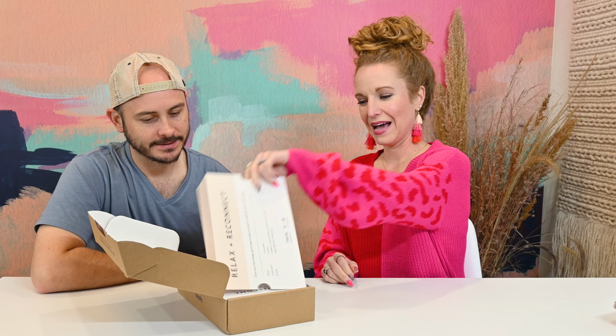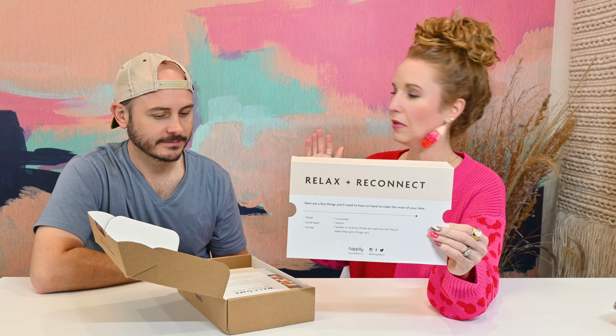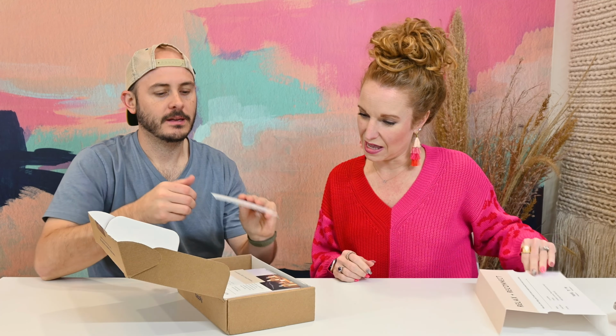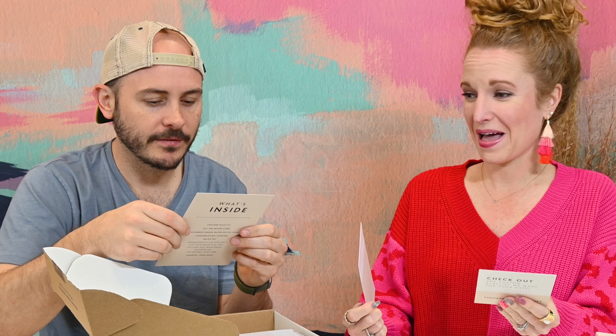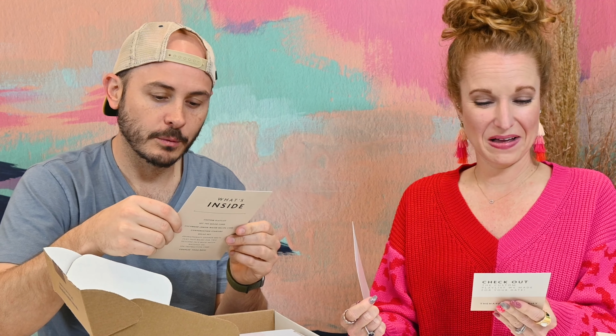Diving in, what is our last one? Ooh! Relax and reconnect. Look, the color scheme is completely different. This one says, welcome to your date. It's spa night. On this date, you'll let go of your worries and have a fun, relaxing night with your partner. We'll make a refreshing cucumber and lemon fusion drink. Try out yoga for two. Interesting.